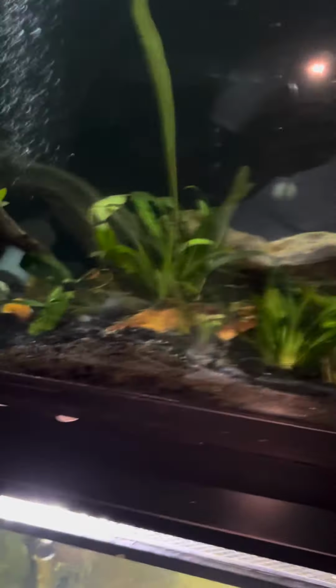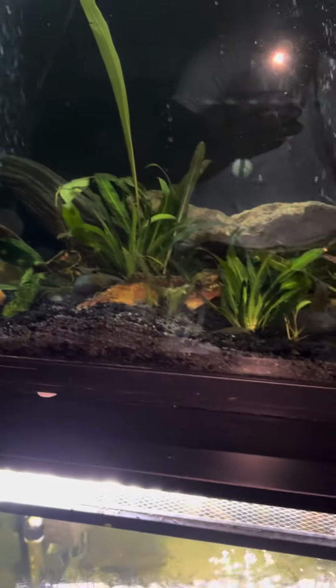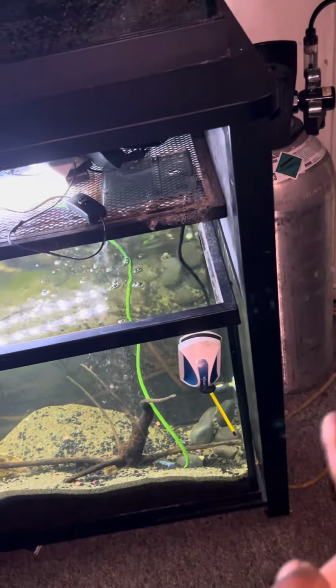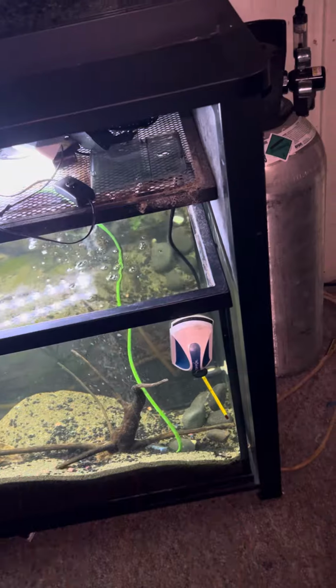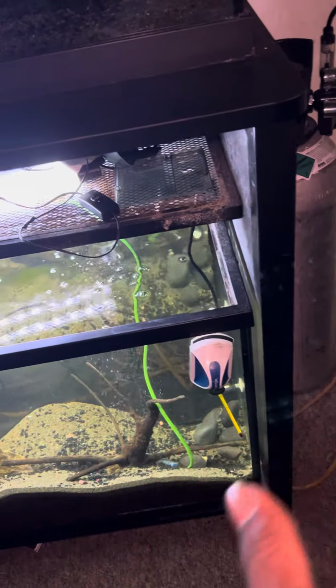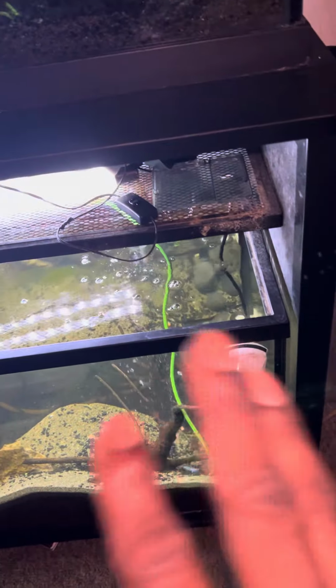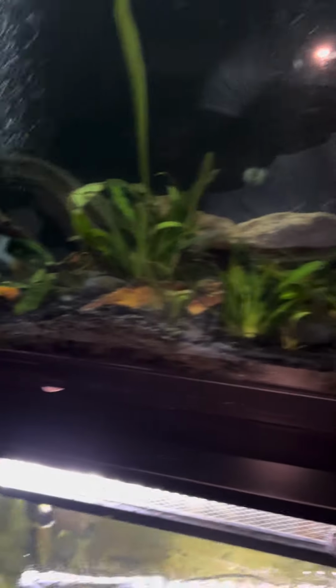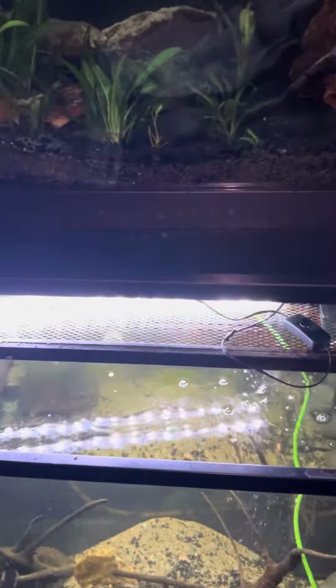That's why this channel's called Fish Trap. I will expose traps, and I try these things on these videos, and you don't have to do it because I've already done it. So when you're going into CO2, think about it first. I might start a whole other tank that has plants only, no fish, so I don't have to worry about gas, and maybe that tank will be a little different. But for this setup particularly, CO2 is not needed.